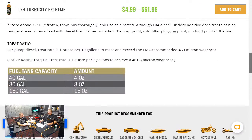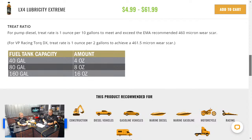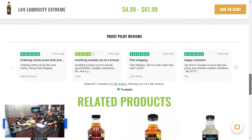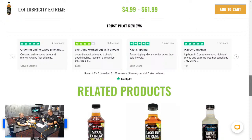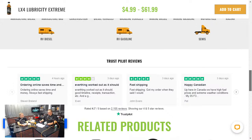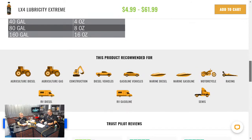But in general, the more lubricity in the fuel, the better it's going to be on all the components in your system. It's not just the CP4 pump, it's your injectors, it's your lines, it's everything. Plus, we find fuel that's got more lubricity in it tends to get better returns on miles per gallon as well.